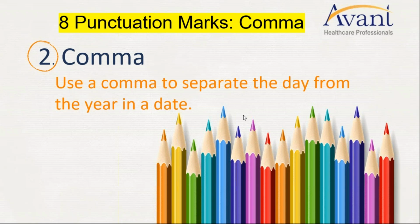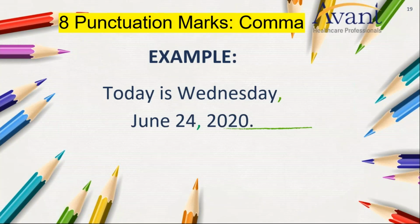Use a comma also to separate the day from the year in a date. Now, this is the US way of writing the date. In Britain and other countries around the world, of course, they usually put the day first and then the month. But in the US, we usually write the date as the month, the day, and the year. So for example, today is Wednesday, comma, June 24th, comma, 2020. So you have a comma after the day, and you have a comma between the number of the day and the year.